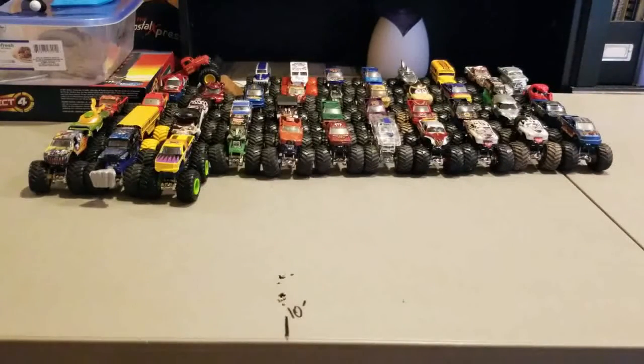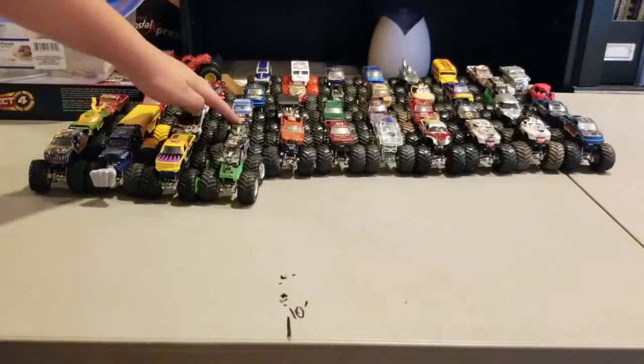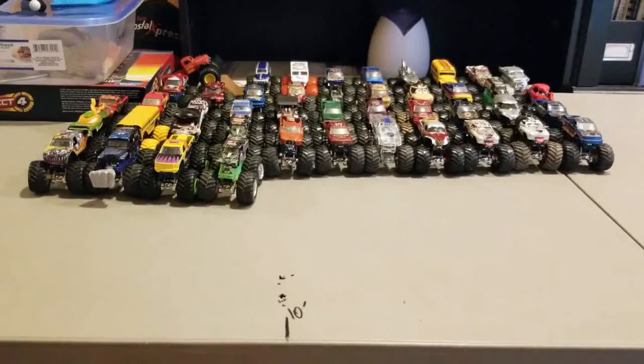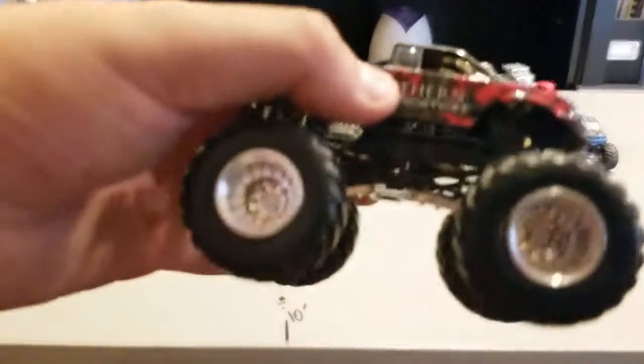Next one I have is another Gravedigger in way bad condition. Very bad condition. Oh my gosh. And it's in front of the other bad condition Gravedigger, which I think is honestly weird. Next up is Northern Nightmare. I like it because of the name. I had nothing to say.